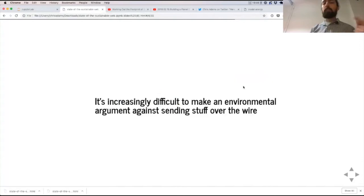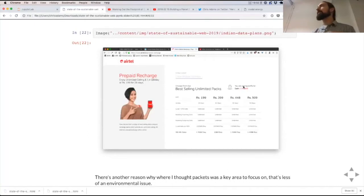And it's for this reason that I start thinking that increasingly you can make an environmental argument for not sending so much data over the wire, but I think that people will be able to challenge it quite easily, in the way that I've spoken about. And I also think that, to an extent, this may be the case for how it works in the UK or in Europe or in the West, but we're seeing that the ship has sailed on telling people to stop using so much data, right?